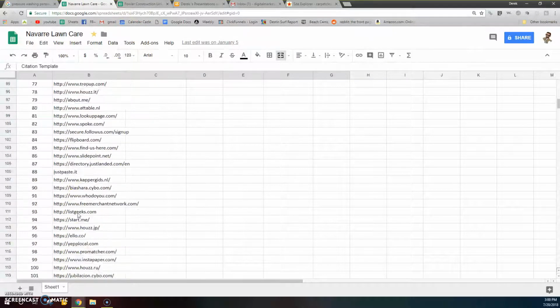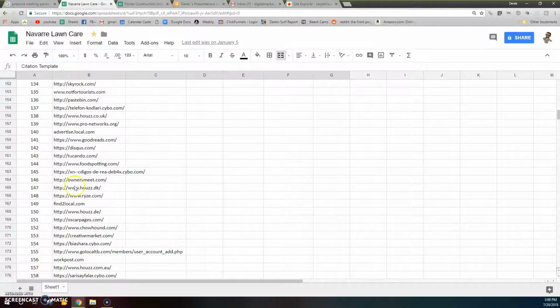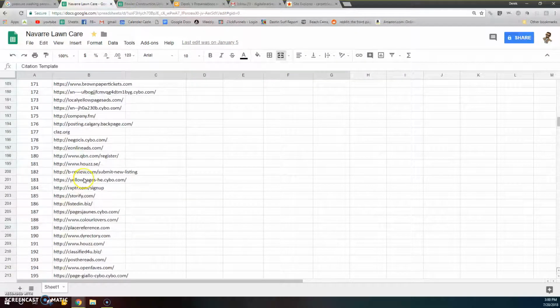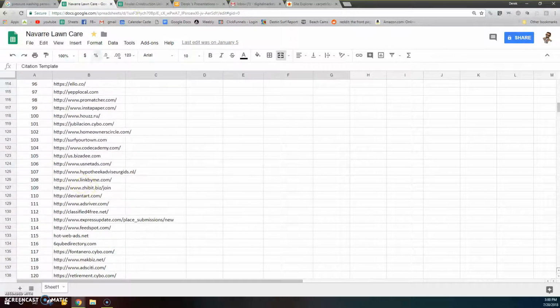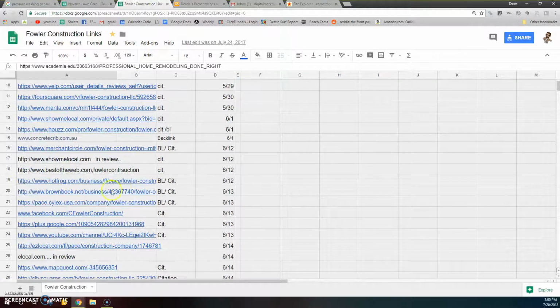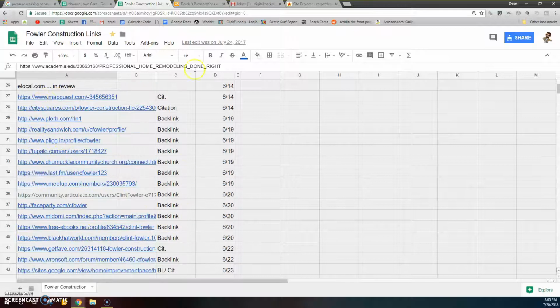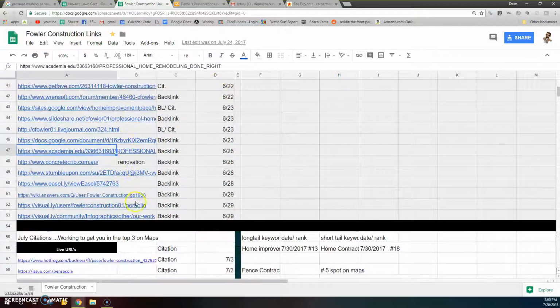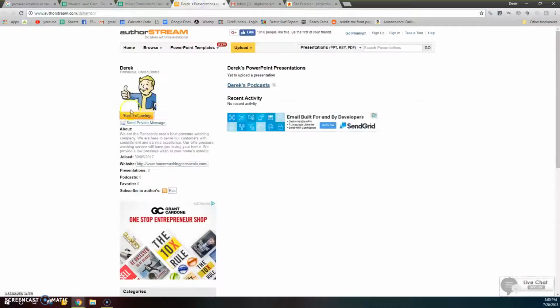So there's over 100 of them, a lot of citations. And this is called a citation or a citing of your business, right? So we make sure we go out and do 200 plus citations so that you start to rank well in maps. We also build direct backlinks. I can certainly send you what the backlinks look like, so you'll get some stuff seeing the work that we're doing.